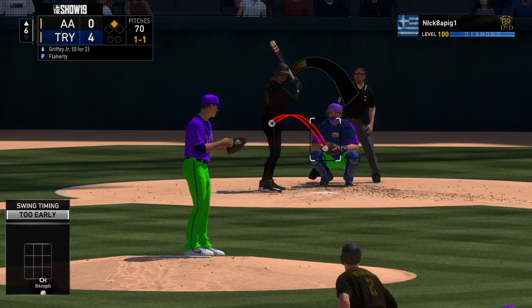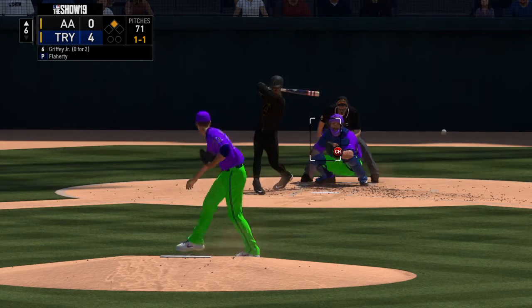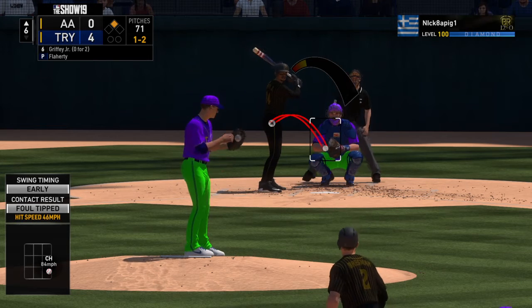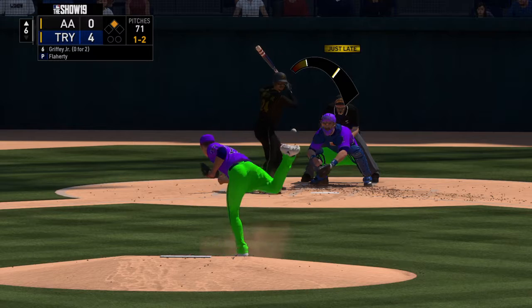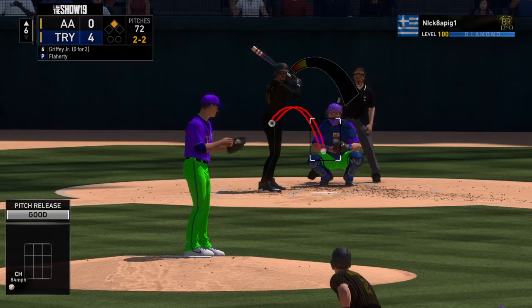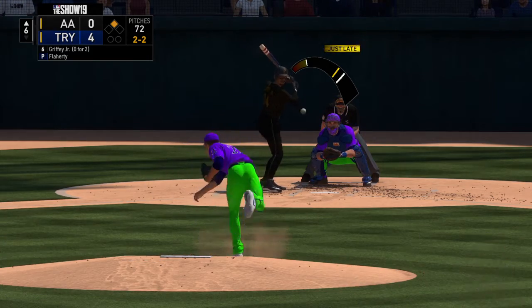You see that swing right there? You know what that tells me, boys? That this pitcher is doing his job right here. But also the offense is obviously not picking anything up today. Ready on 1-2. Inside and a hair low. It's 2 balls and 2 strikes.